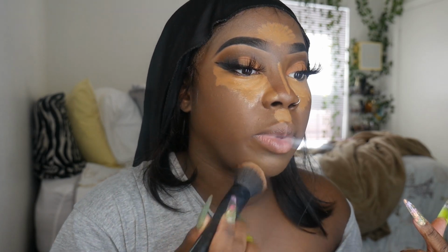So the way my entire face is, I want the most coverage underneath my eyes and not everywhere else. So I'm just gonna blend those in first using a dense brush that I also use for my complexion. That way my concealer isn't as bright because it kind of mixed in with my foundation.